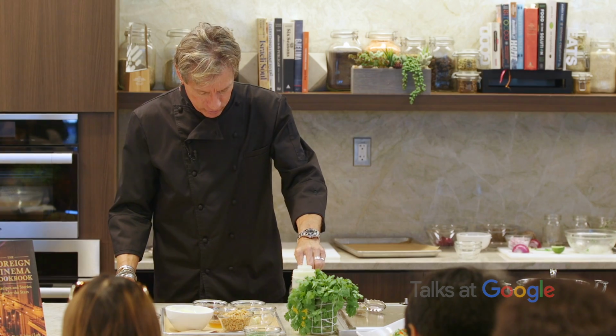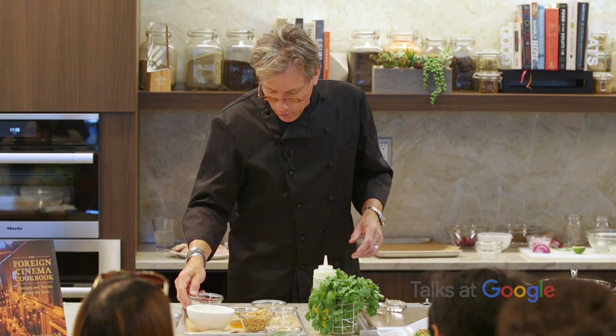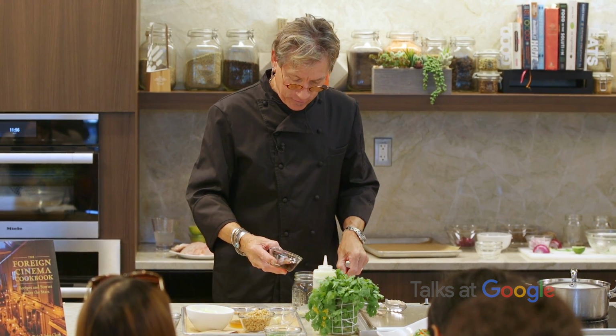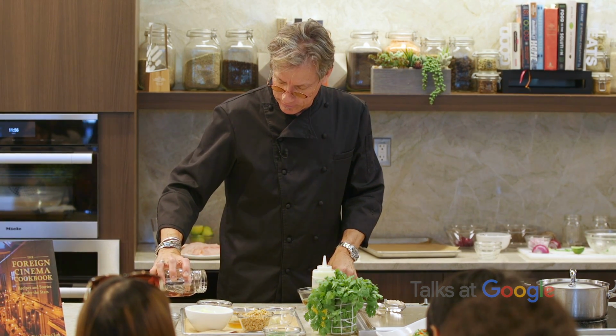Give it a little smash. And there's a recipe around here someplace I probably should be reading. Oh, it's just acid and oil. But it called for two kinds of vinegar. This is sherry vinegar. Actually, that's a little too much.